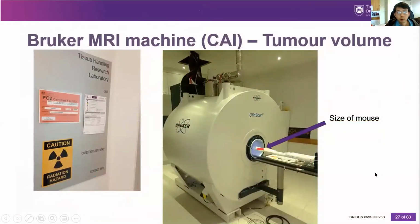We also perform MRI scans of these brain mets to assess tumor volume. This is done at CAI, and this is how the MRI machine looks. It's relatively smaller than the MRI machines in the hospital. So this is the size of a mouse. The mouse will be pushed into the MRI machine where it gets scanned.